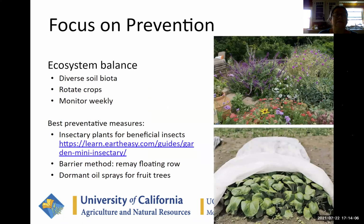Okay, so the focus, of course, is on prevention. So when you have a diverse ecosystem, this is the first thing you want to look at. Is your soil healthy, with lots of good mycorrhizae and fungi in your soil that helps keep your plant healthy?